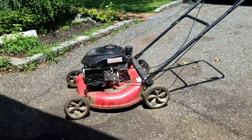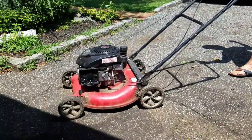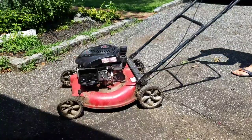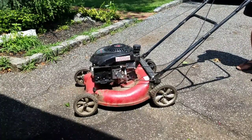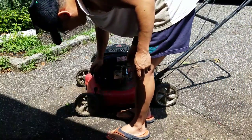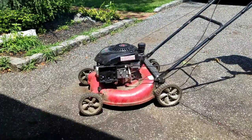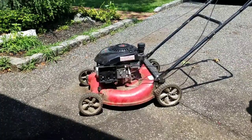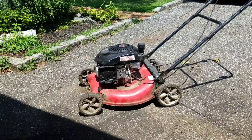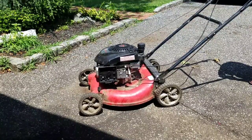I honestly don't know how it started. There was no gas in here. So, to start, I'm just going to pull it. Yeah, there's no gas. I don't know how it worked before, you know. There's hardly anything in there. Cool, man. Runs nice. Throttle works.